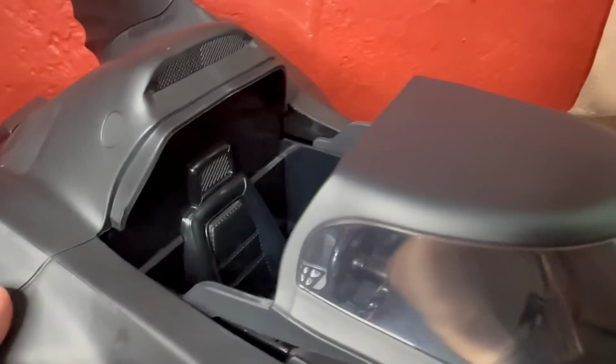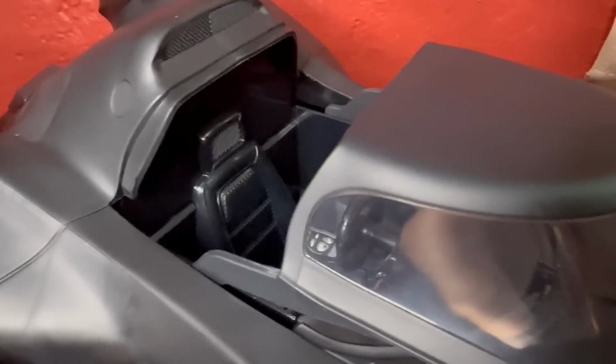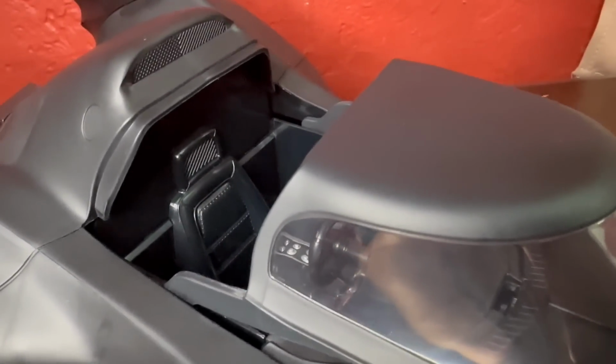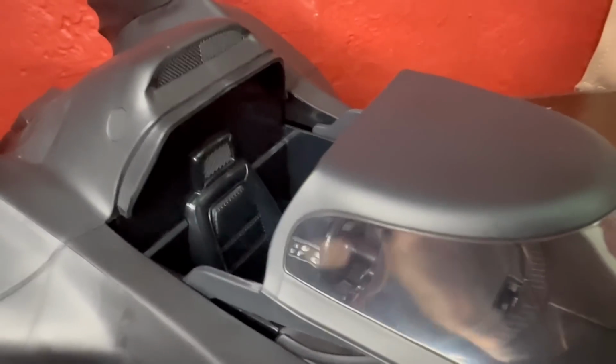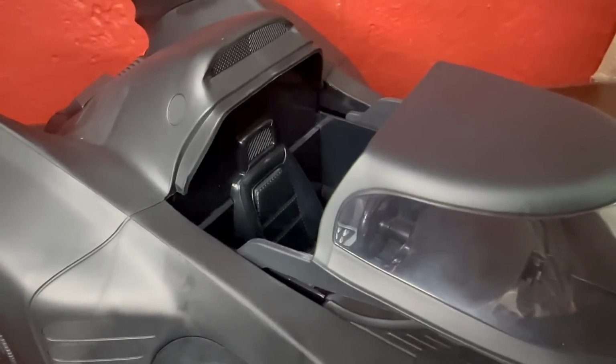Now, I know it's been a point of contention that the Batman 89 Batmobile is supposed to be a two-seater. You know what? It's fine. Maybe once a Vicky Vale figure comes out in this scale, maybe it becomes more of an issue.